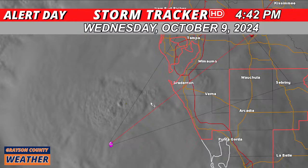120 mile per hour sustained winds. I mean, you're talking extensive damage. And then the storm surge of 10, 15 plus feet, that's unsurvivable storm surge. That's significant and extensive, and that's something we're very concerned about.